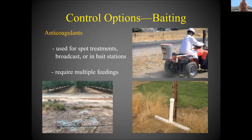So for the first generation anticoagulants, again, this is diphacinone and chlorophacinone primarily that we're talking about here. For ground squirrels and to some extent for voles as well, they can be used for spot treatments, broadcast applications, or in bait stations. Spot treatments are where we take a designated amount of bait and we spread that bait very thinly around the burrow entrance. The important key here is that that bait must be spread very thinly around those burrow entrances.